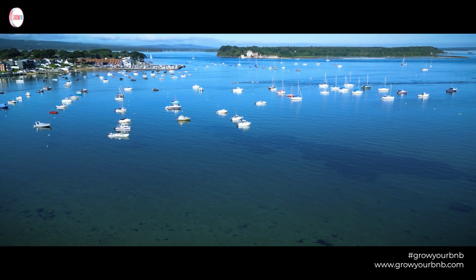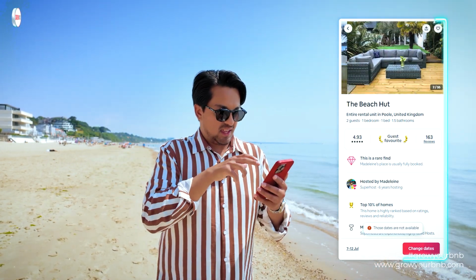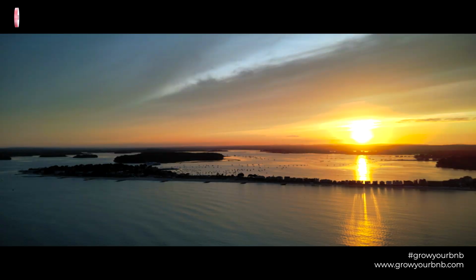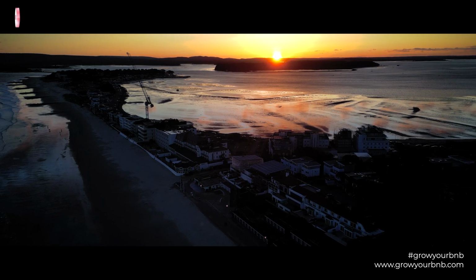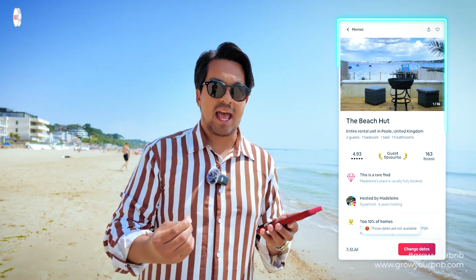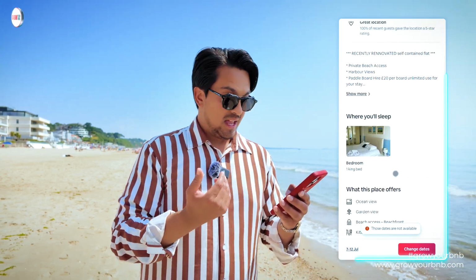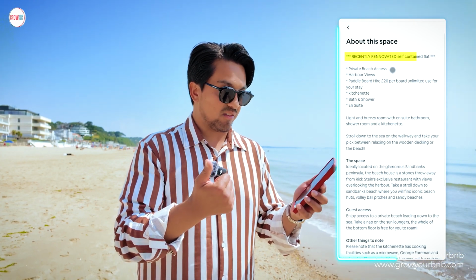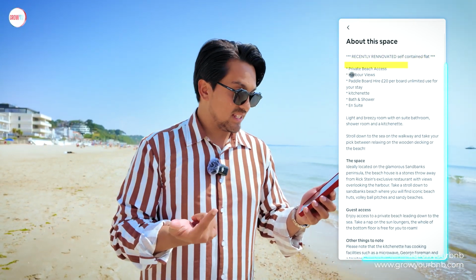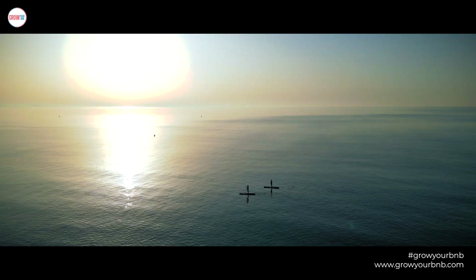But let's talk about the beach hut and how it works. Honestly, I love that, because the sunset's always on that side. One of the things I want to talk about here is that it's a newly renovated self-contained flat. The reason I put that as number 2 is because this person has added a whole self-contained flat in their garden. They've got private access to the beach, and they've also got paddle boarding hire for £20 for unlimited stay.